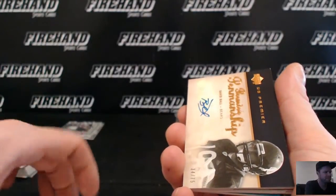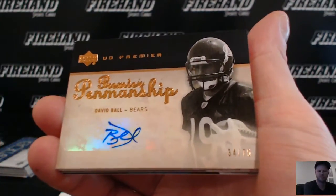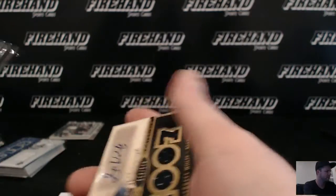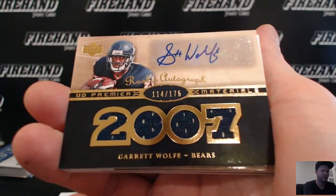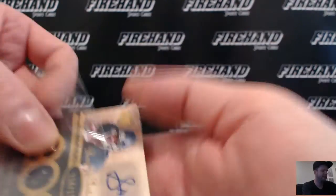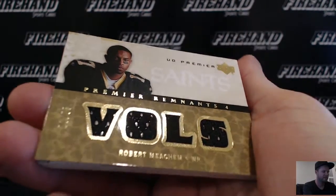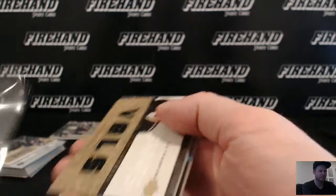Dope. David Ball for the Bears, 34 of 75. JTYC. Garrett Wolf, the Bears, at a 175, quad jersey auto. JTYC back to back. Robert Meachem for the Saints, number 75, quad jersey, D&H Martin.